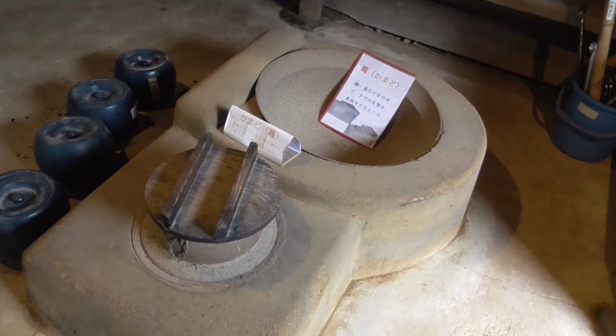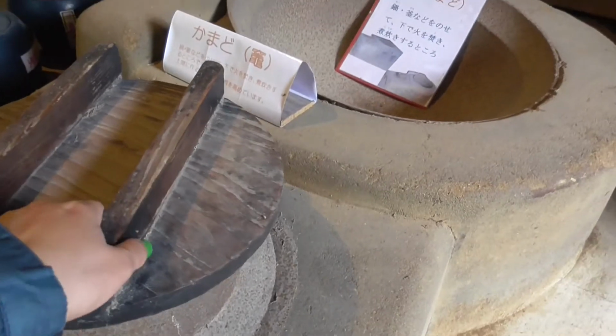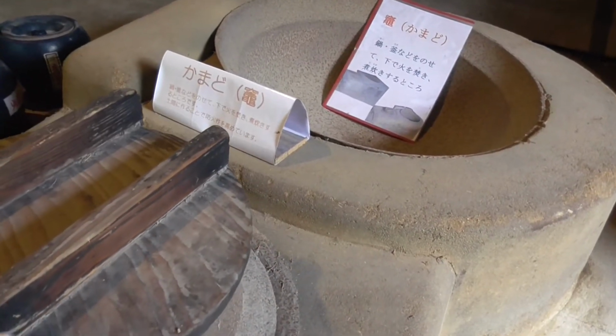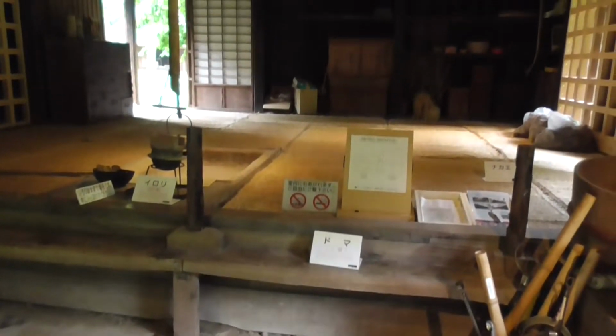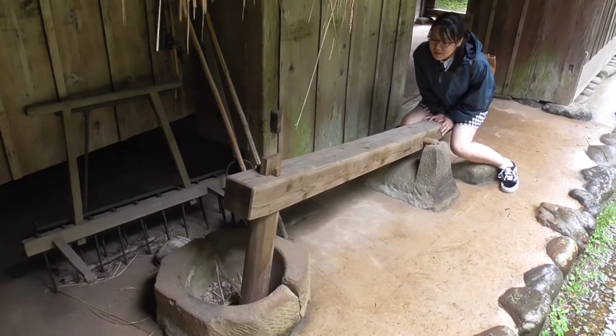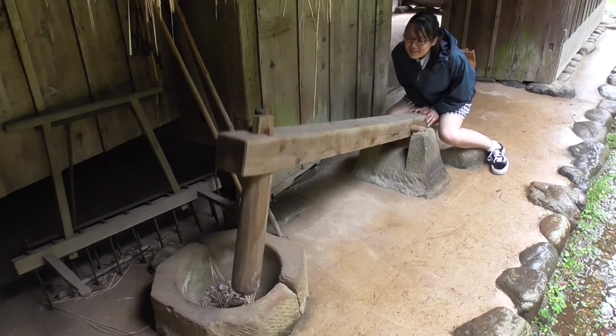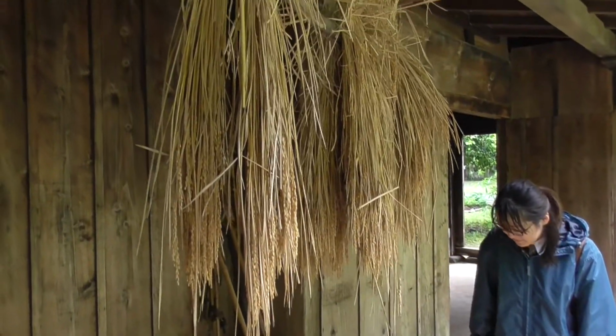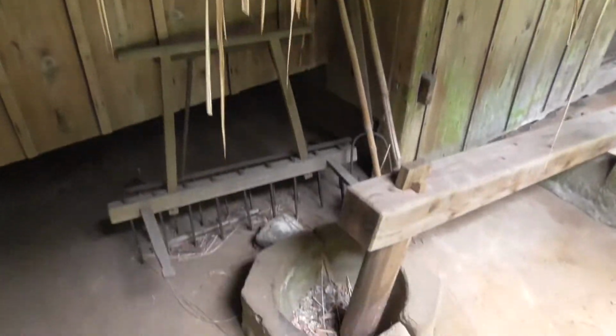This is Kamado again. So they used to boil water and also cook using this. Different little models of some shrines. There are little heaters to use in the winter. So you put charcoal in them and they will burn. These get ground by the pounding.